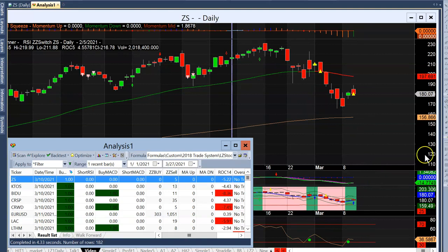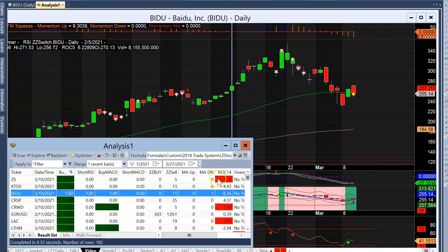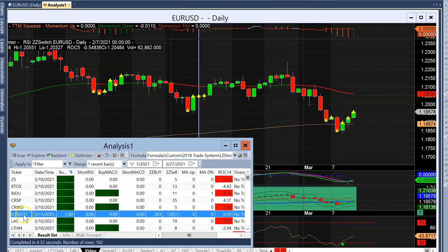Quickly going through my list of stocks. This is ZS. Zigzag has gone long. KTOS, I bought it yesterday. Looking good for me this morning. BIDU, I think it's going to look good for me this morning. Zigzag has gone long. RSI went long. CRSP going long. Zigzag went long for CrowdStrike, right? This is a 4X, but that's looking good this morning.